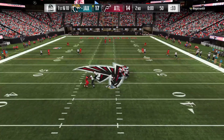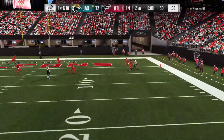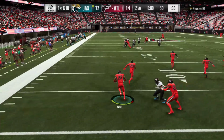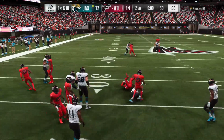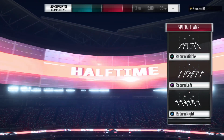A final shot before half for Bortles. He's going to wind up and air it out. And it's intercepted at the goal line. Picked up by Keanu Neal. And he will be brought down as time has now run out on this first half of action.